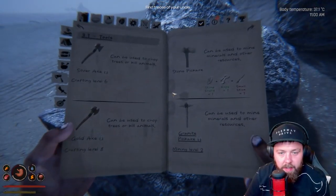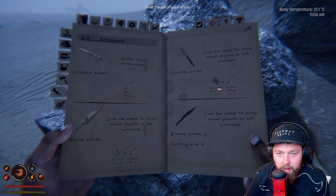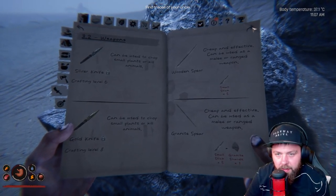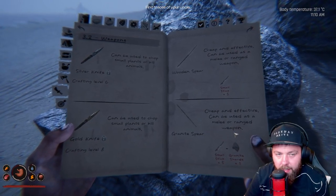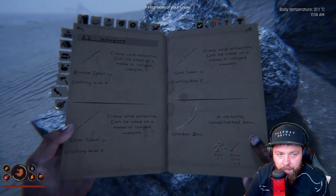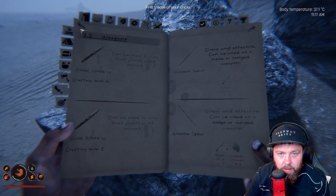So let's have a look actually and see what we need. So weapons, we needed a granite knife, just 1 shard. Okay, and would a spear be better than a knife? Cheap and effective, can be used as melee or ranged. I wonder if it would be better. Oh, a bow or a crossbow. What about the arrows? Stone shard, feather, yeah. Probably going to take a while to craft them.